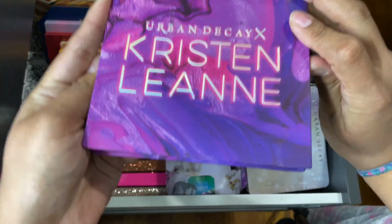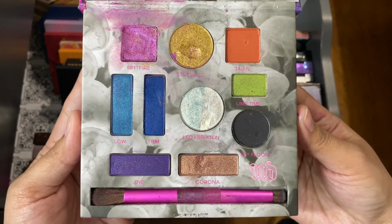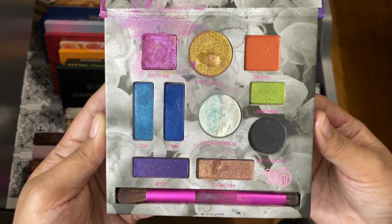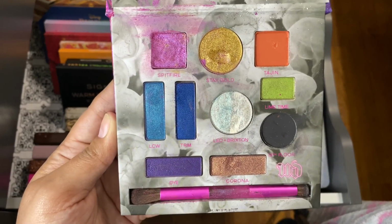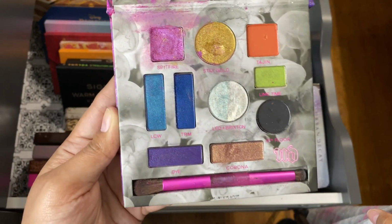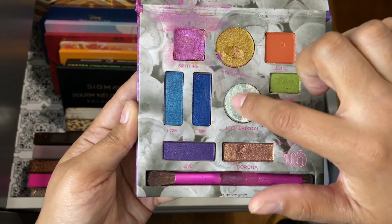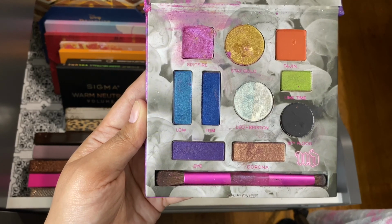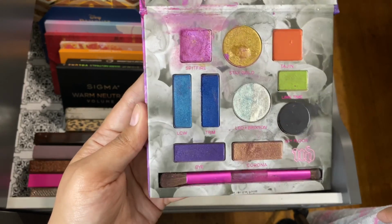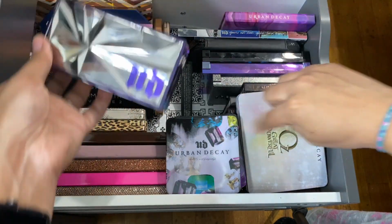This is the Kristen Leanne palette. And it looks like a disaster. And it's because my baby got into it and he just demolished these shades, and it's such a shame because I love the way that these shadows were formulated. I tried to clean it up as much as I could, and most of them are pretty usable. The only ones that really got ruined are these really light shades, but I'm sure once I scrape far enough I could get back into the regular color. Again, just a nice palette. I love the brights in there, and the formula is different than a lot of the other ones.